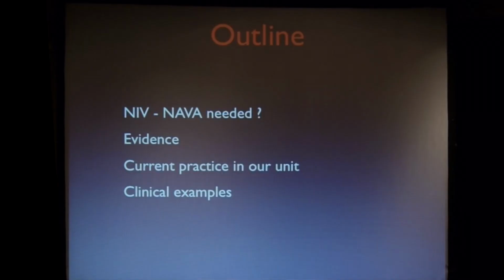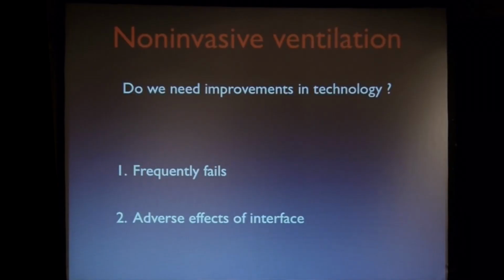We'll look at that later on. Talk a little bit about the evidence, but that's going to be a very short part. The clinical practice in our unit and some examples. So do we need improvements in technology? I think so. We all know that quite a lot of patients fail non-invasive ventilation, and it's very remarkable.